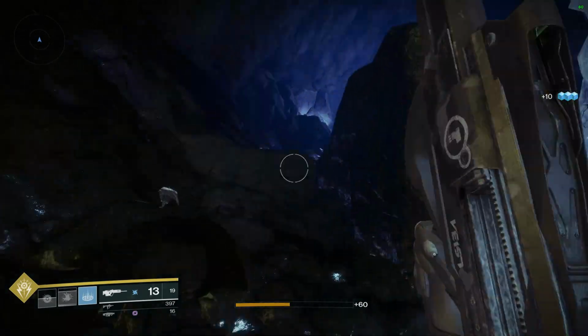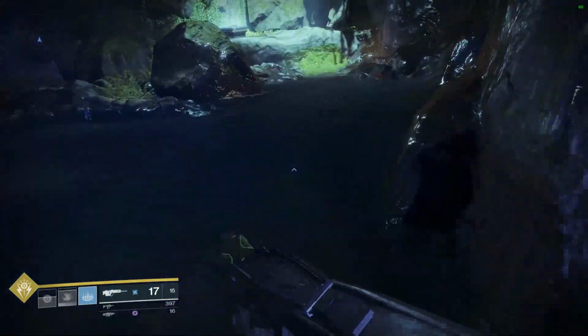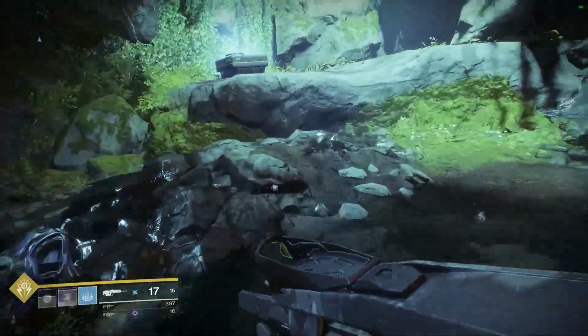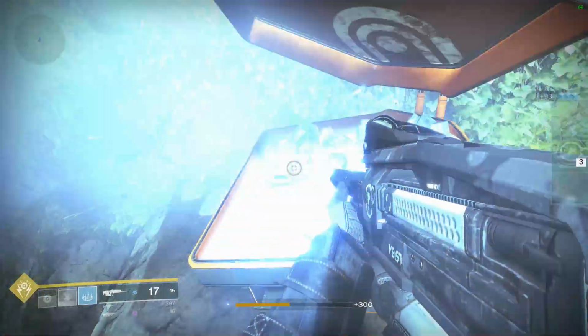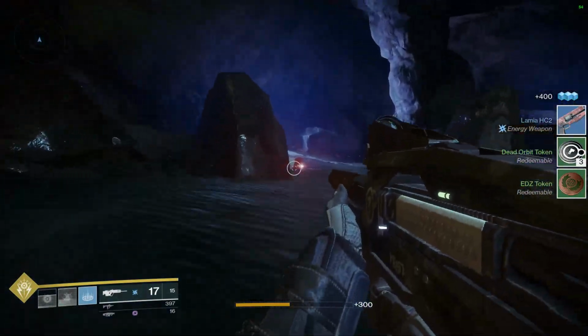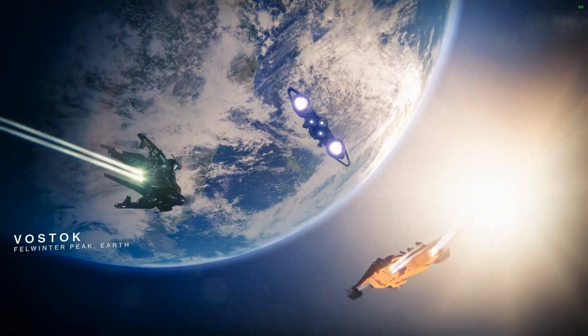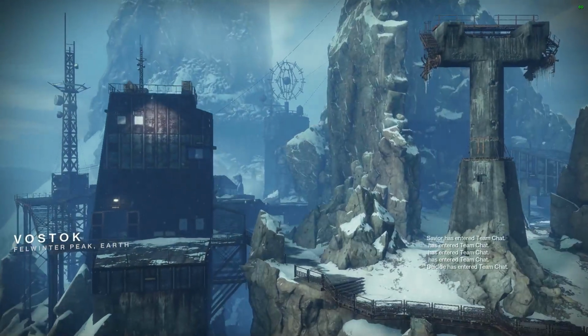But we're still going to take it into Crucible and see how it does there. So I'm going to grab this fat loot, get my three dead Urbit tokens, and then we're going to do some Crucible. Alright, so we're heading on down to Vostok, which might be an actual decent map for a scout rifle. However, I'm just going to get this out of the way now.